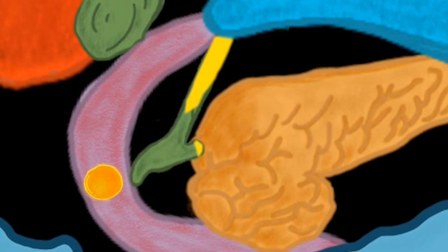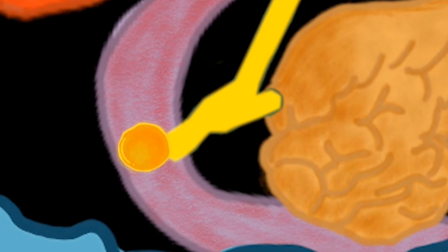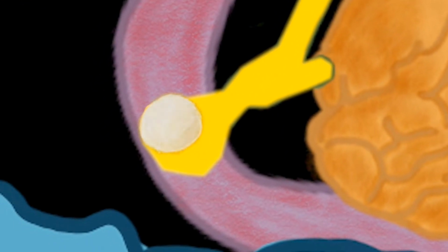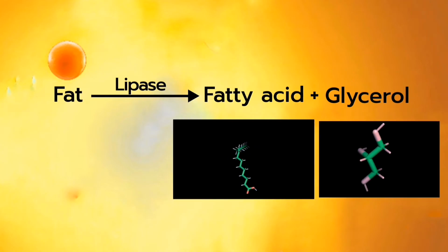The bile secreted from the gallbladder to the duodenum dissolves the fats floating in the slurry of chyme so they can be easily digested by the pancreatic juices. Here comes lipase, flowing with the pancreatic juices that have leached onto the scene and breaks down fat molecules into fatty acids and glycerols for easy absorption into the body and also largely contributing to energy production.